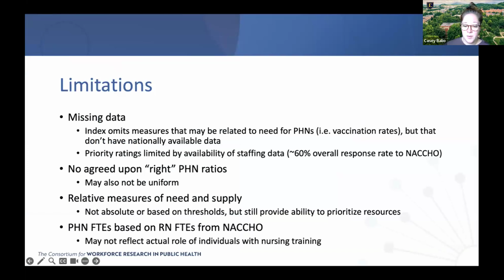Next, the priority ratings were limited by the availability of staffing data coming from the NACCHO profile. After that is what I mentioned on public health nursing staffing ratios. There's no agreed upon right ratio, so this is a measure of relative need and supply. Again, relative measures of need and supply. These are based on percentile rankings. They're not based on absolute thresholds or absolute measures of need, supply, or priority, but still provide some direction to prioritize resources.